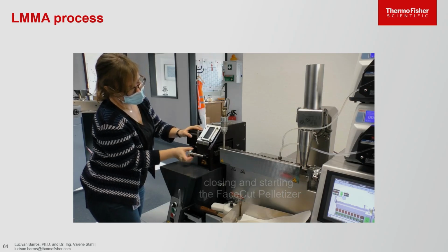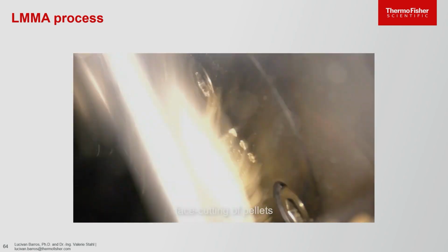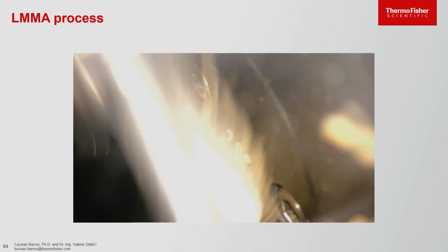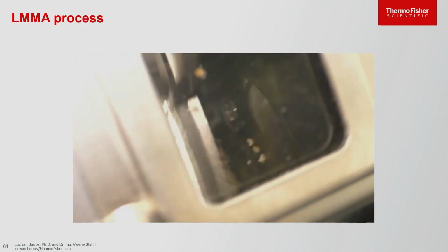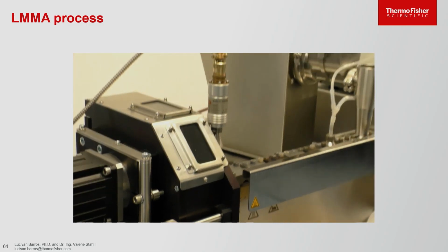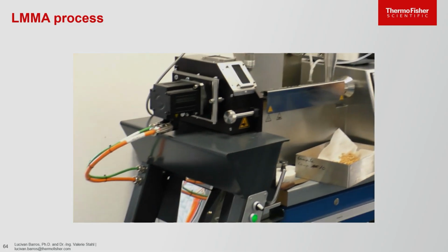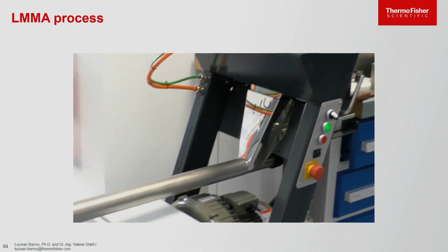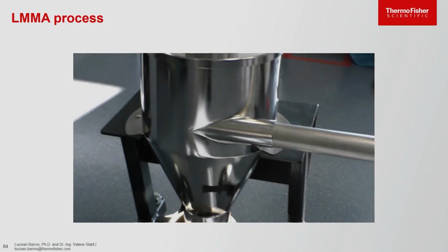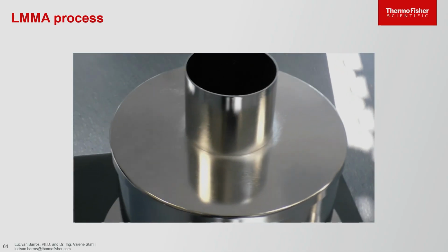So the face cut pelletizer cuts the strands on the face of the extruder. This material, you drop this material and then you cool down by blowing air. Let's show. So you cut it here, the material drops here. There is some air blowing here, and then it goes to a cyclone, which rotates to finish cooling.